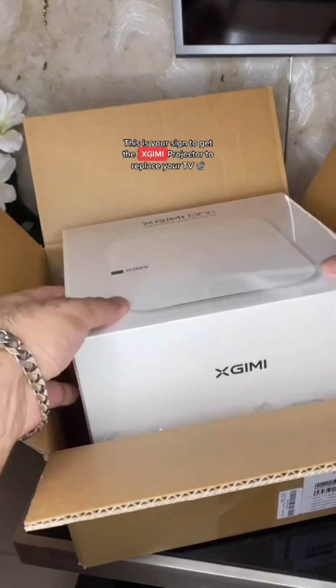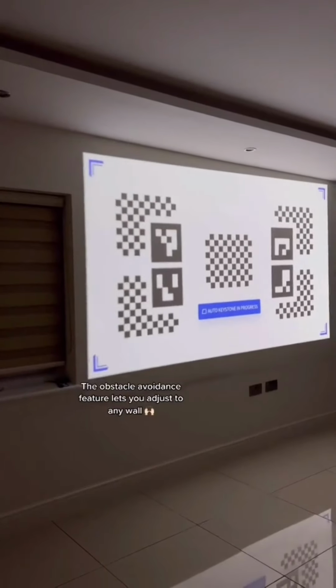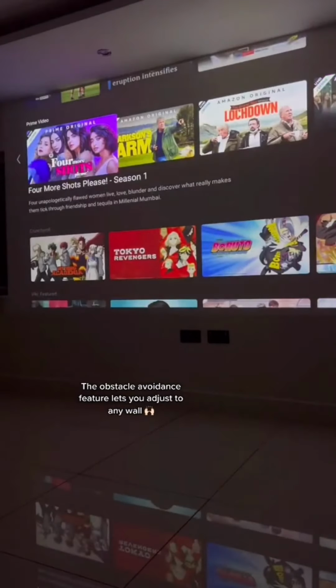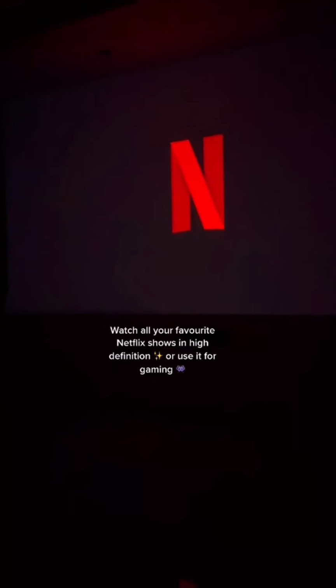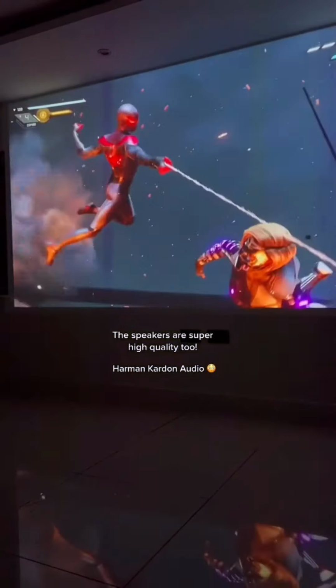This is your sign to get the ex-Jimmy projector to replace your TV. The obstacle avoidance feature lets you adjust to any wall. Watch all your favorite Netflix shows in high definition or use it for gaming. The speakers are super high quality too.